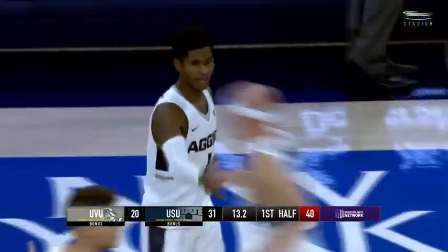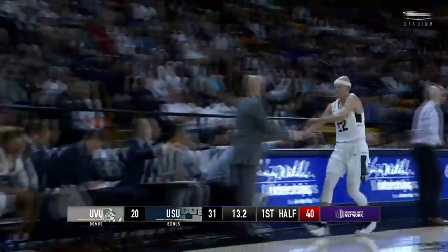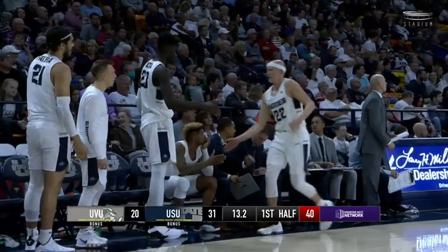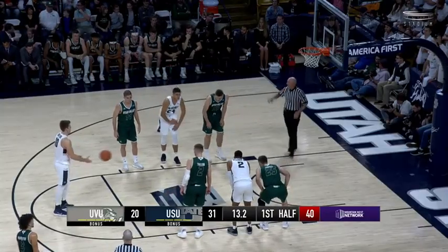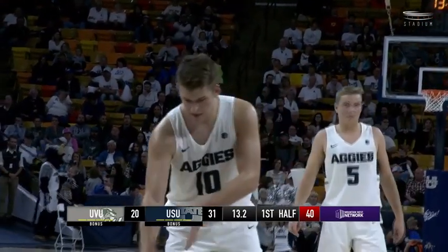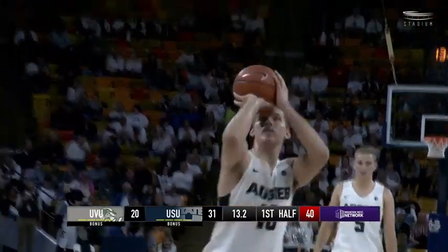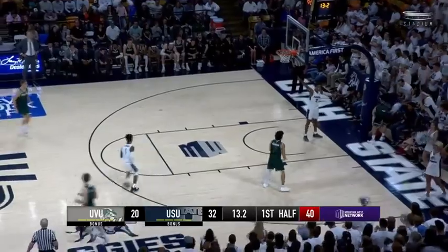Torian Knight in. Brock Miller will come back, and he's jogging and limping just a little bit there. You're hoping he's okay, and of course all Aggie fans nervous after seeing anything wrong with his feet after what took place last year. Yeah, you don't know if that's just a little irritation, maybe a little contusion, maybe they bumped knees. You're not really sure at this point. Taylor, second free throw. That's good. 13.2 seconds left to play in the half.